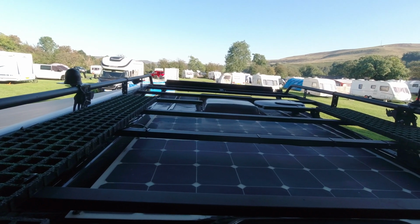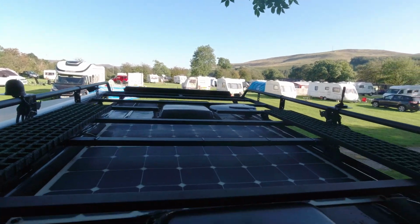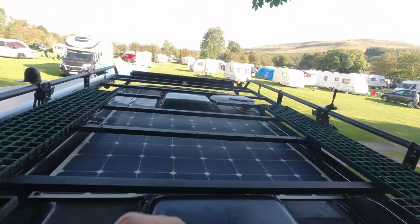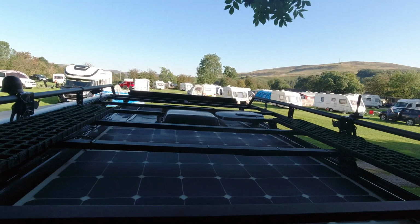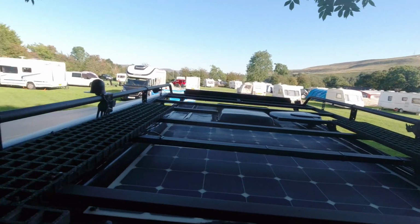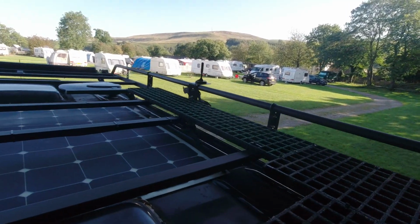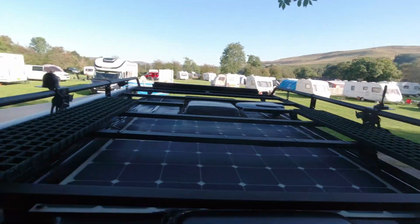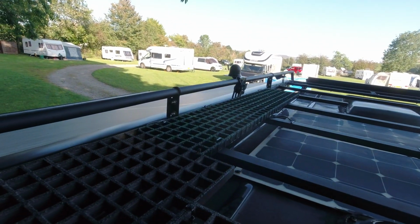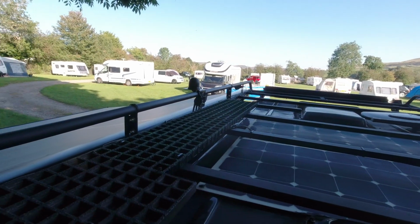There is a split charger fitted. Also, you'll see that I've had to cut the roof rack, so it's cut here and in front of that skylight to enable the skylights to be opened. And these waffle boards are all tie wrapped on. So if we do get stuck anywhere, we can just cut the tie wraps, throw these under the wheels, and we've got a full platform to be used, the full length of the van, to enable us to get out.